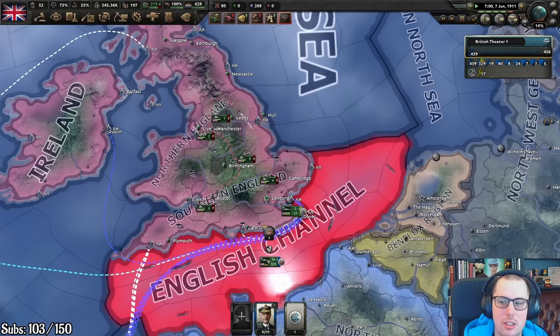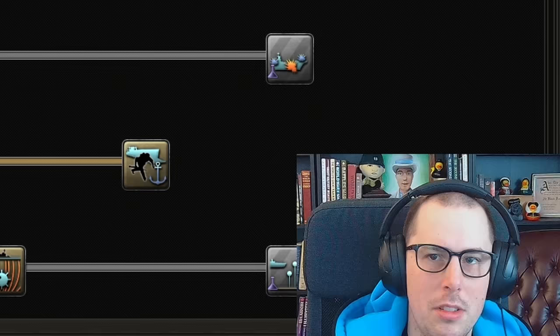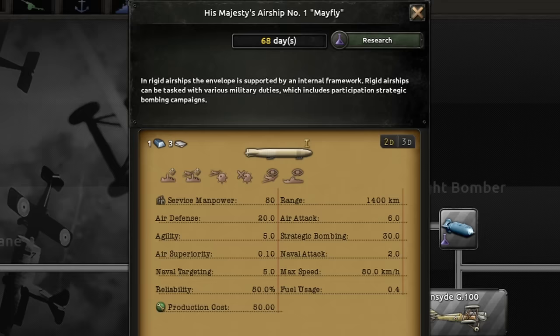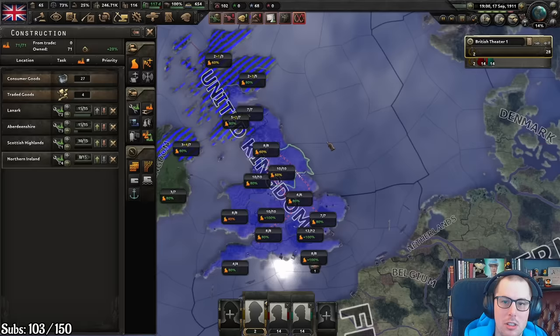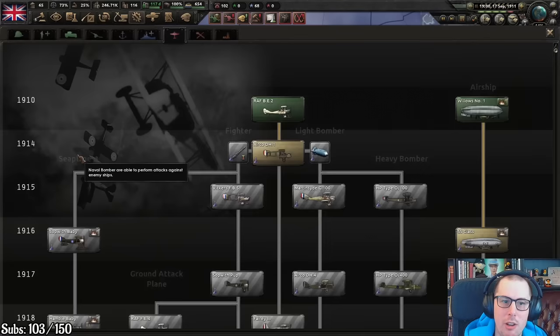Research atomic weapons. I'm not even sure they'd be familiar with what that is. Don't you know what year it is? It's 1911. That's why it would be such a surprise. Her Majesty's Airship Number 1, the Mayfly. Why not? I want the Mayfly. Yes, let me produce a Mayfly. I'm running out of build slots in the UK already. The UK seems pretty good in this mod so far.